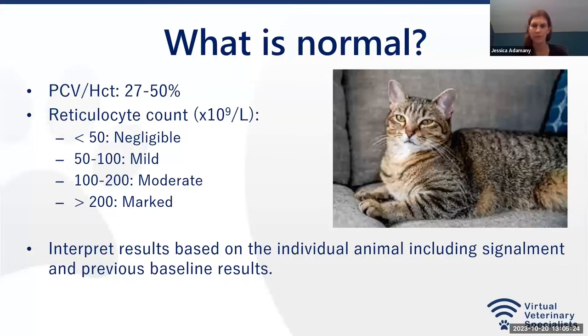Between 50 and 100, it's pretty mild. 100 to 200, we have moderate regeneration, so that cat's really trying hard to regenerate those red blood cells. And over 200, it's considered marked regeneration.